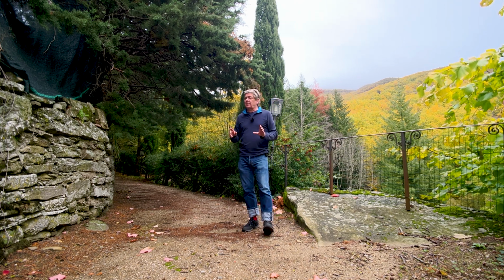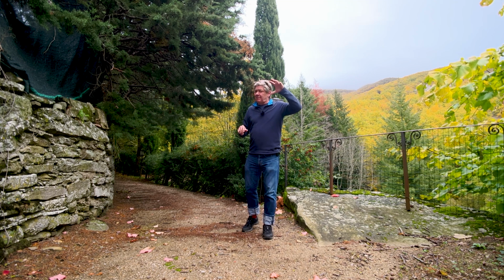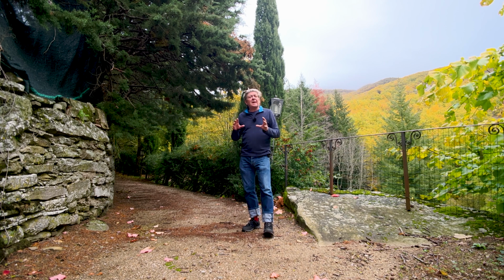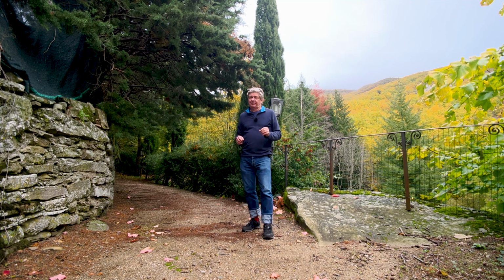Now, the building itself was built in the 17th century, but basically this little bogle dates back to the 12th century, and I'm going to show you later a 12th century chapel and a 12th century road. Are you ready? Let's go.